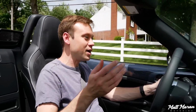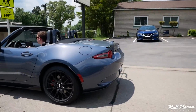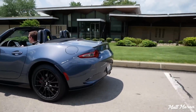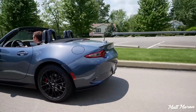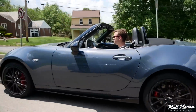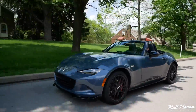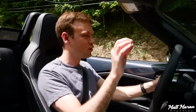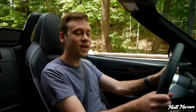So it's very impressive the way that they kept the pricing in check with these Miatas as well, even though, again, it is a little bit higher than the GR86 and the BRZ. I still think it's a fantastic enthusiast value. If you're someone who doesn't need to have a drag racer, you don't need to have the fastest thing on the block, I think the Miatas offer so much fun per dollar still. Just got to be careful with those options. But anyway, that's it as far as all of my thoughts here on the 2022 Miata.